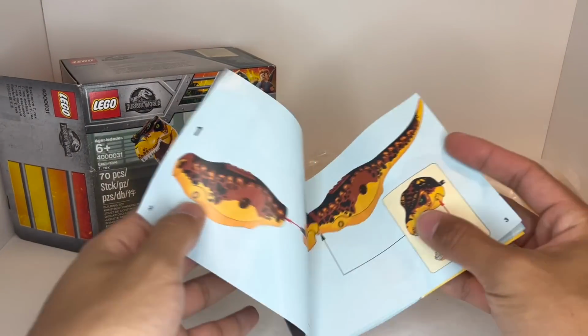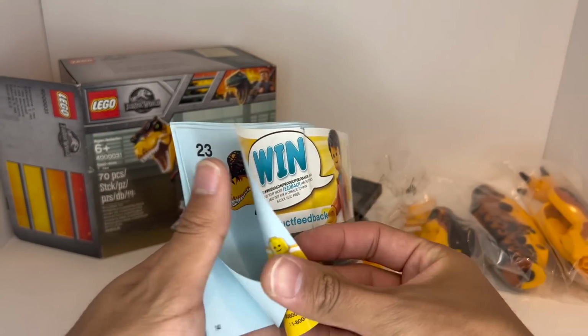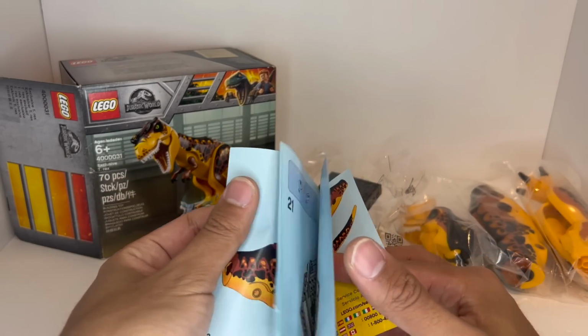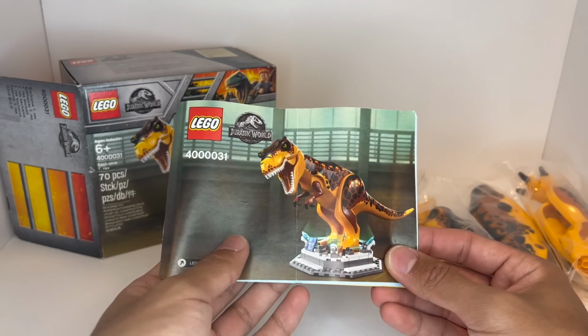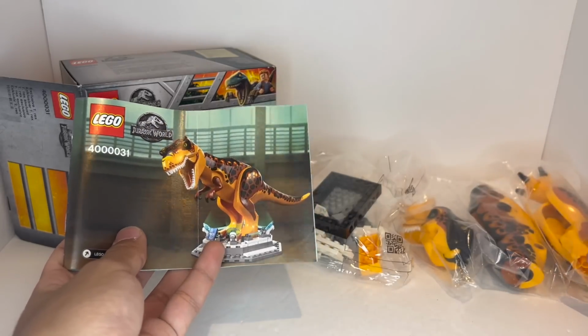It just shows you how to put together the T-Rex itself, and then there it is, fully complete. I'm curious if there's anything in the back, but no advertisements, no nothing. This is really just the very simple instruction manual for this little T-Rex model by itself. Still don't really know why this even was made. I don't know why LEGO made it such a limited design. I just really don't know what the whole story was behind this.